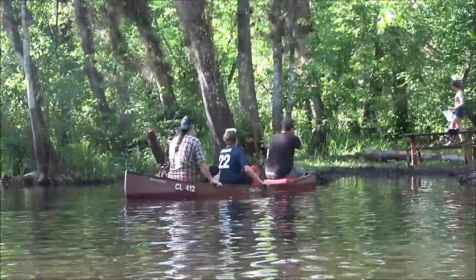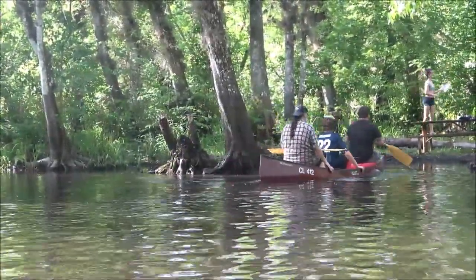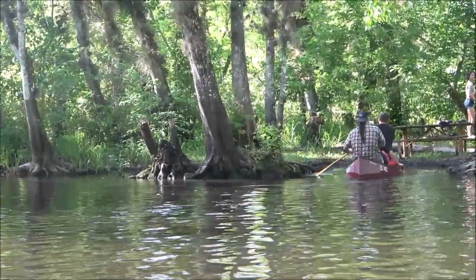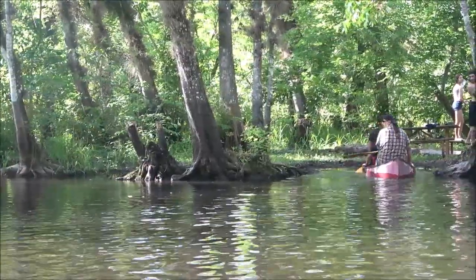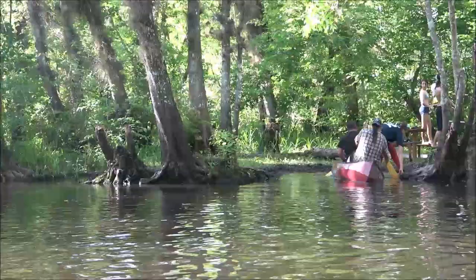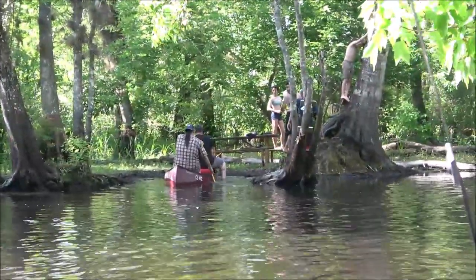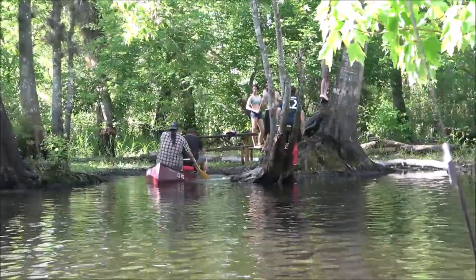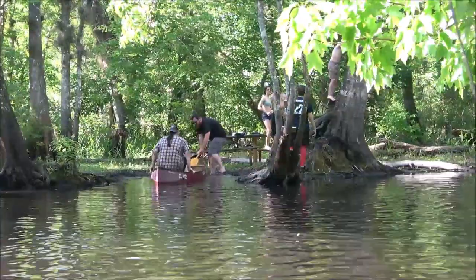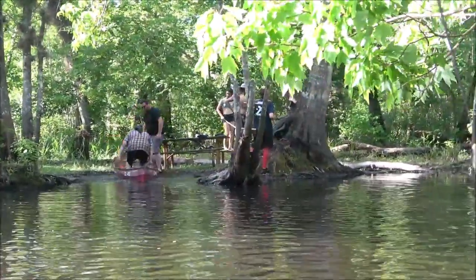Let's see if these guys flip this boat. They almost did. I know. They got a number on them. They must have read. It's not a Florida number, though. No. They're just staying at the campground. I don't know. It don't matter. It's funny. What's the weight capacity on that?